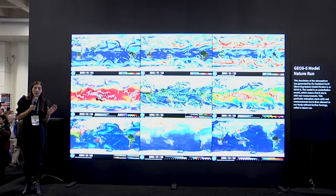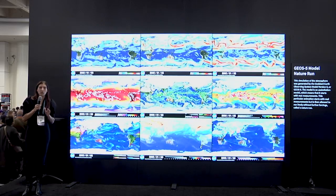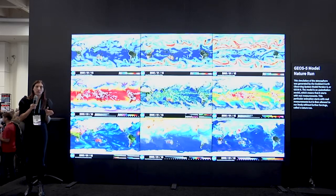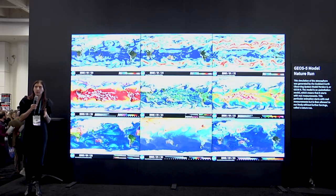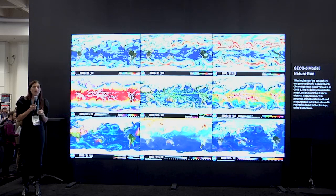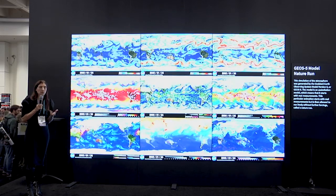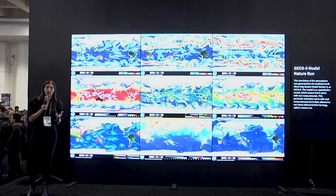So one of the other pieces that's very important, and in 10 minutes, I don't have enough time to show you all of what we do at NASA, but taking this time series of information, all of the spatial information, all of the temporal information, and actually using it for a predictive capability is really important. And so this is a GEOS5 model run, different properties shown in each panel. And it can be used to look at changes in the atmosphere and those impacts of the changes in the atmosphere on the rest of the Earth system over time.